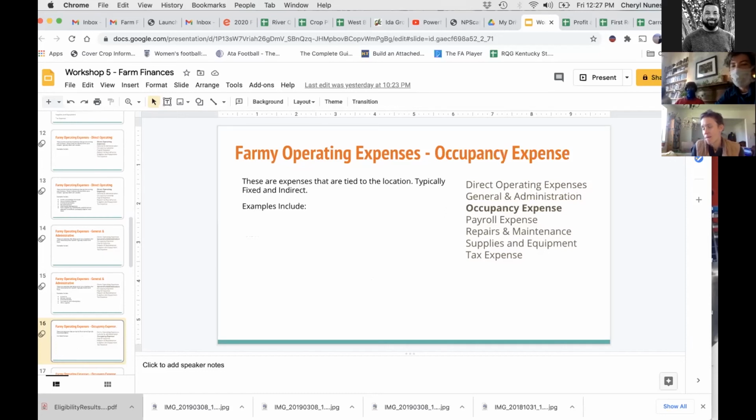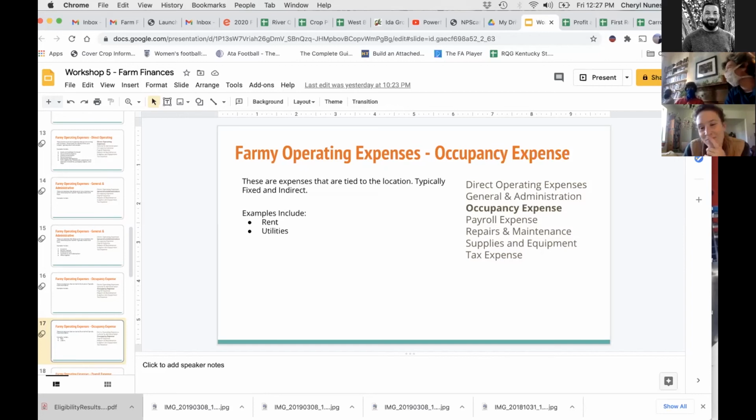Occupancy expense, I mean, it is relevant for farms. It might be a little bit different, the way we think about it, because we're outdoor based, but generally occupancy is the cost of being in whatever space you're in. So for us, we don't pay rent, but if we did, that would be an occupancy expense. We pay electricity and we pay water. So those are occupancy expenses. I also have our porta potty fee. I have that listed as an occupancy expense because it's in the space that we use, it's like a facilities fee. We rent porta potties. Cool, huh?